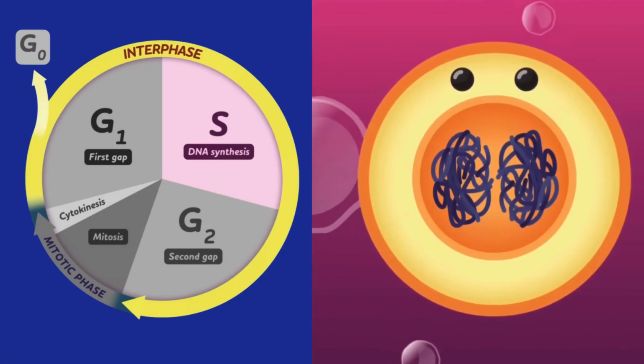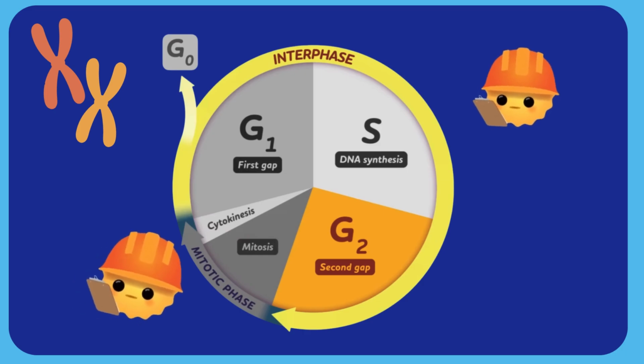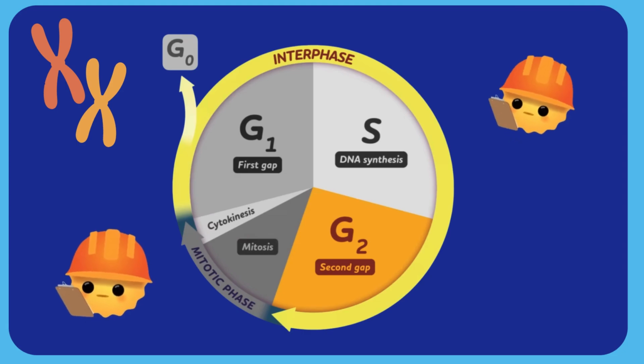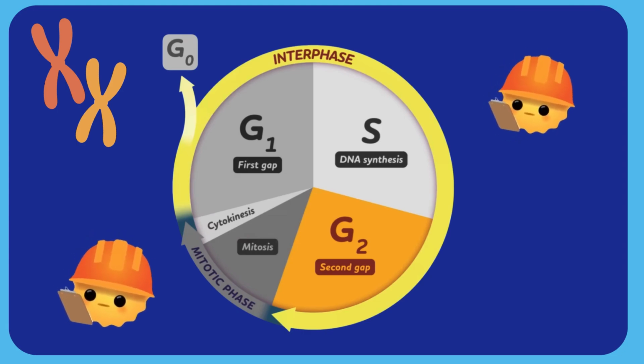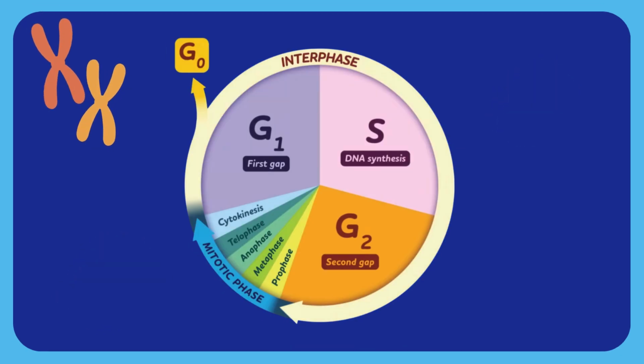Think of it like making a second copy of your test answers so you can share them correctly with the new cell. And then there's G2 phase. During G2 phase, the cell grows even more and checks for mistakes in DNA replication. It's the final review before the big test. If errors are found, the cell fixes them to prevent problems in division. By the end of interphase, the cell has everything it needs: extra size, extra DNA, and enough energy to divide.